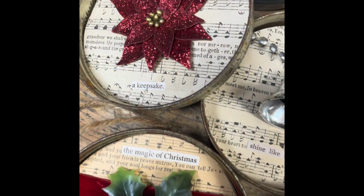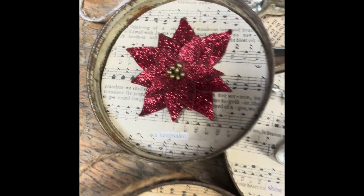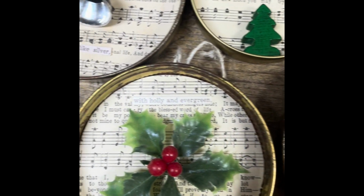This little poinsettia is actually a keepsake of Kale's. It was a barrette, and I think I will have to keep it. These others, it just gives them their own little magical story. I love them.